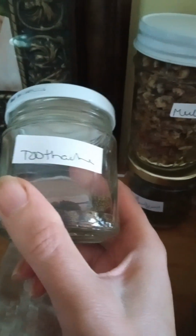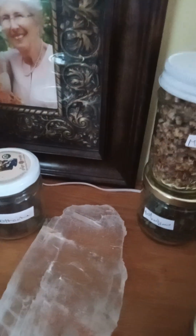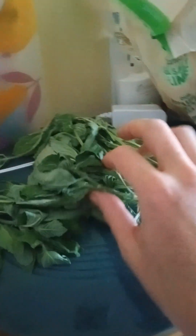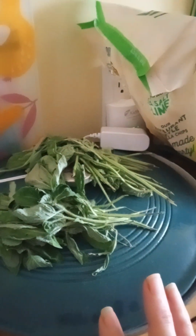This is new for this year, but it's also really good for immunity. It's good for toothaches, and it's also a C preventative. I've got lots of holy basil coming in, which I'm excited about because I love holy basil.